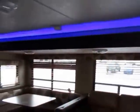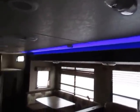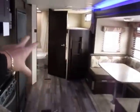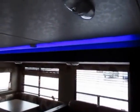I specifically left the interior lights off for two reasons. First of all, to show you the really cool LED accent lighting above the slide here. Now, the obvious thing is it's just designed to look cool, but something I noticed, I had all the shades drawn in here for a minute to kind of check this. It works like a night light. Because, you know, if the kids need to get up at night and use the bathroom, it gives them just enough light to be able to see their way into the bathroom. However, it's not bright enough to really bother anybody and keep them from sleeping.